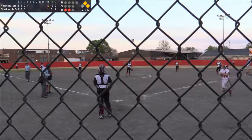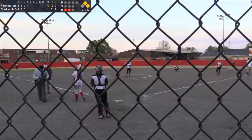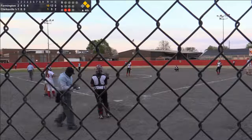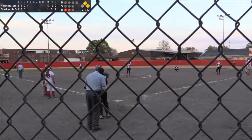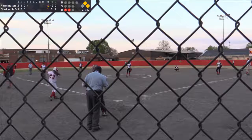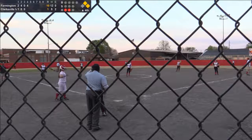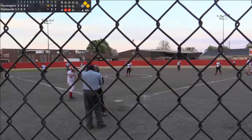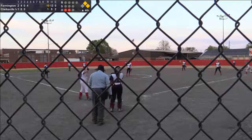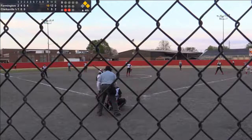Looking at her spray chart, she pretty much spreads it around as well. Not just predominantly hitting to left field, but for the season, she gets the ball where it's pitched. Oh, that's right, yeah. That scores two, so it's going to make it 10-1, Lady Cardinals and Lady Panthers. And again with two outs, Cardinals in with two outs.